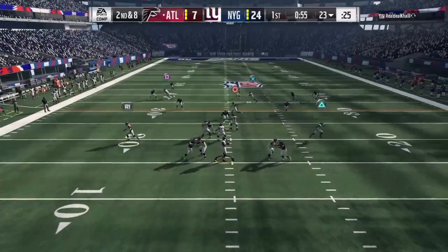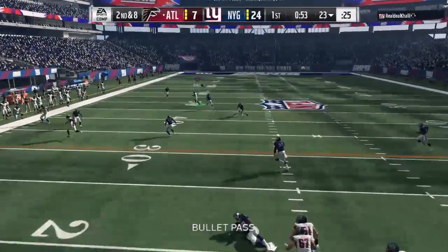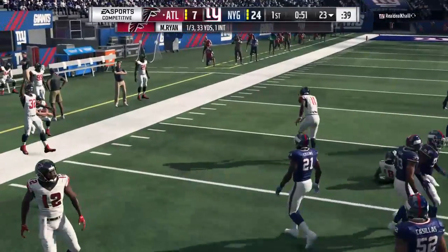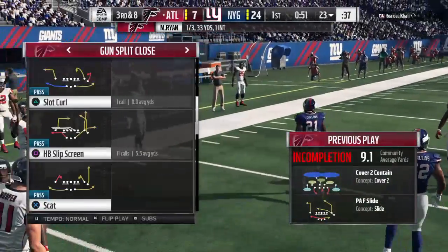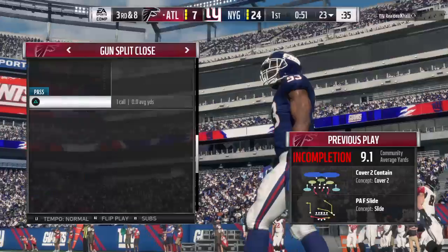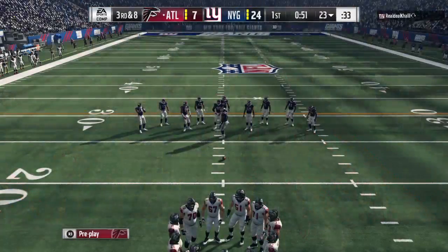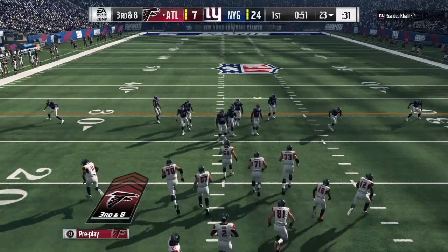Now Ryan on 2nd down. Looking deep for Gabriel. And the hit jarred it loose. It's incomplete. There's a lot of contact going on there, and in the end, unable to keep 2 hands on the football and bring it into his body. Everything looked pretty good until the finish.